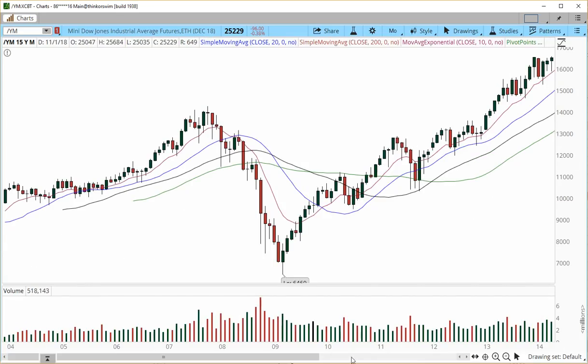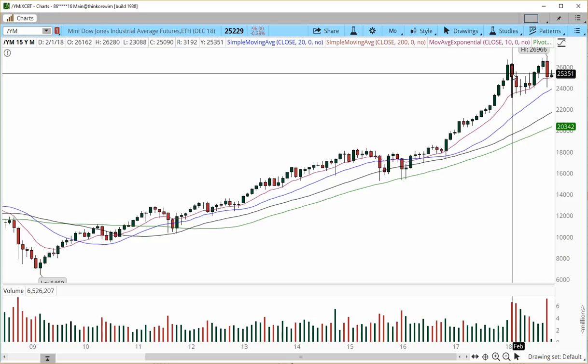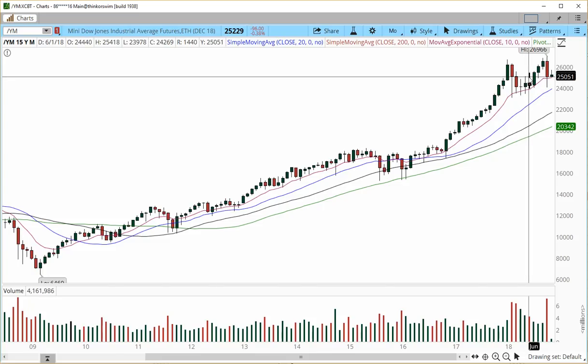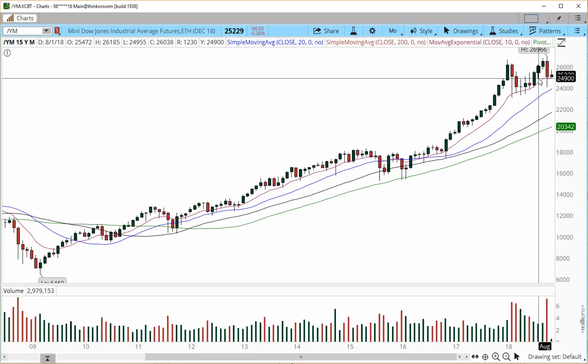So much easier. Okay, so here it is. This is the 25K right here. As you can see, you could see it much clearer on the monthly chart. So here is the February 25K. This is March. April, we couldn't even reach the 25K. And then back to the 25K, back to the 25K. And in May and in June, back in July again. August again, revisiting the 25K.